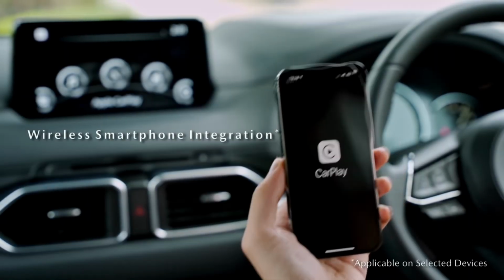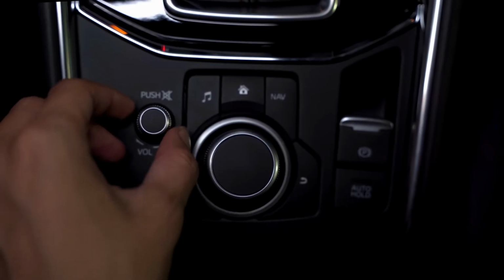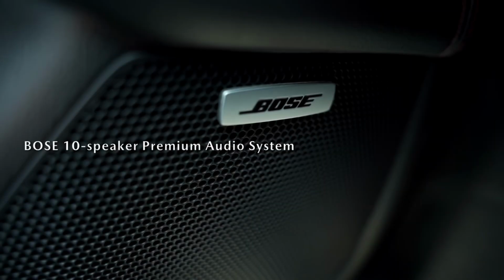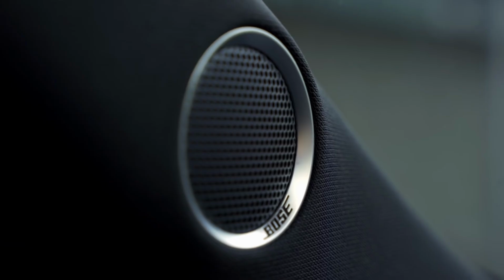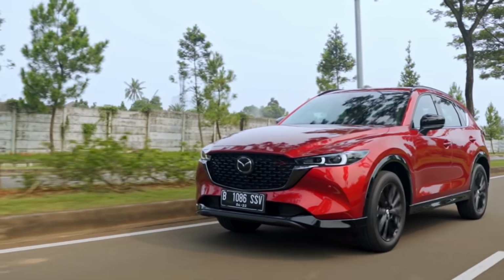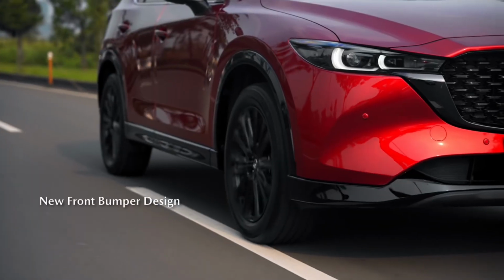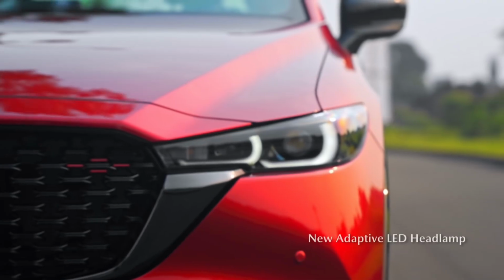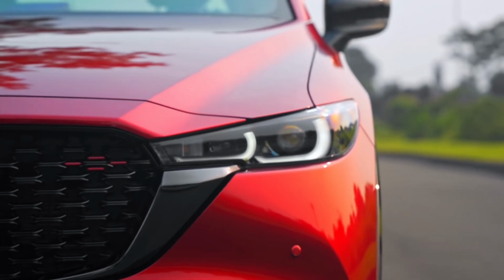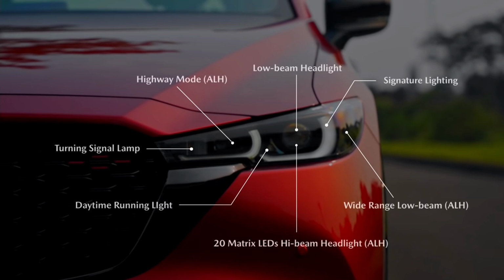Inside, the CX5 boasts a premium feel, with upscale materials and meticulous attention to detail. The SUV includes a 10.25-inch infotainment display, integrated with Apple CarPlay and Android Auto. Safety features like blind spot monitoring, rear cross-traffic alert, and adaptive cruise control are standard. With a starting price of around $26,700, the CX5 combines luxury and affordability without compromising reliability.